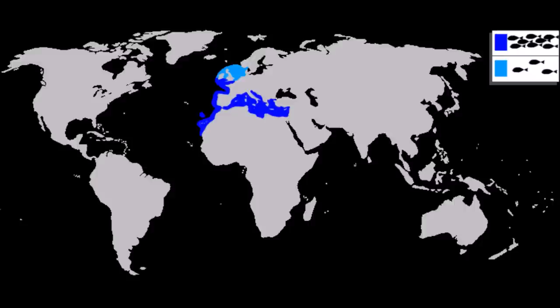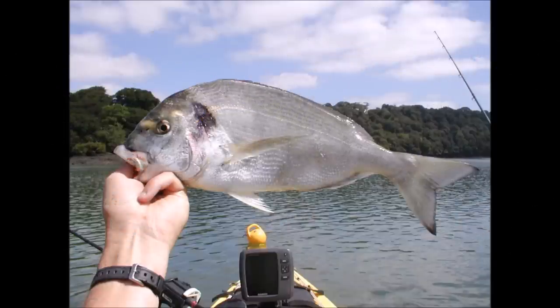They are known as Dorada in Spain, Dorade in France, and Orada in Italy. Not sure about those pronunciations, but apologies if they're incorrect. Those of you that have eaten bream in a Mediterranean restaurant will probably have eaten gilthead bream. The name gilt comes from the gold patches they have on the head region, and they are a stunning looking fish.